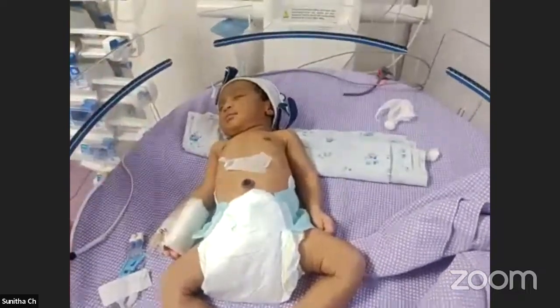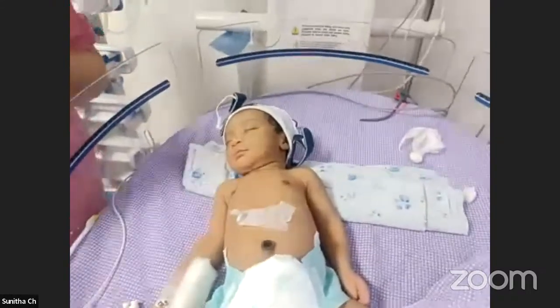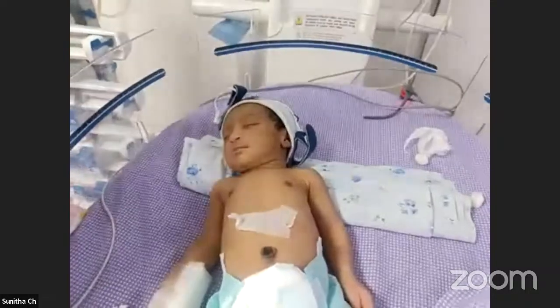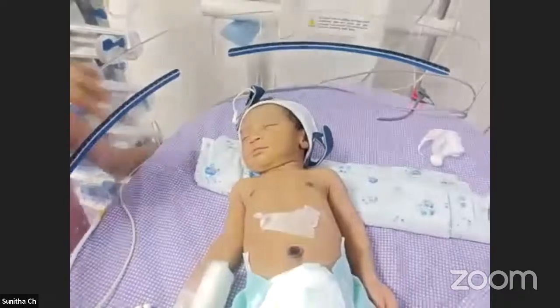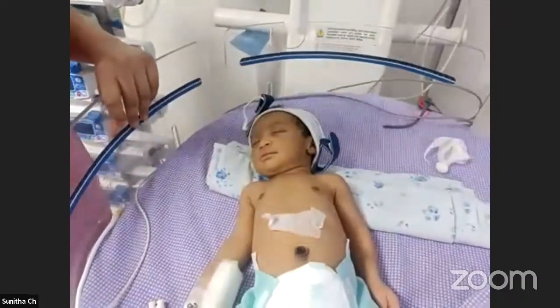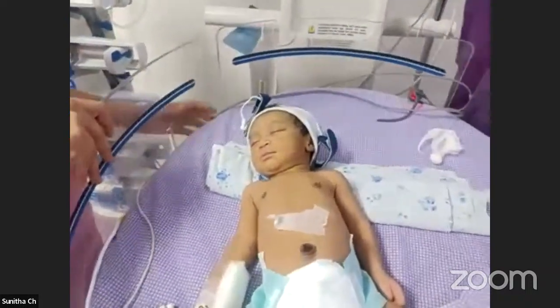The 12th nerve, that is the hypoglossal nerve, supplies the tongue. So usually, again, since the baby wouldn't protrude the tongue, this is also difficult to elicit or examine in a newborn baby. When we have an opportunity, when the baby cries or protrudes the tongue, we can look for whether there is any asymmetry in the movement or deviation of the tongue to one side.